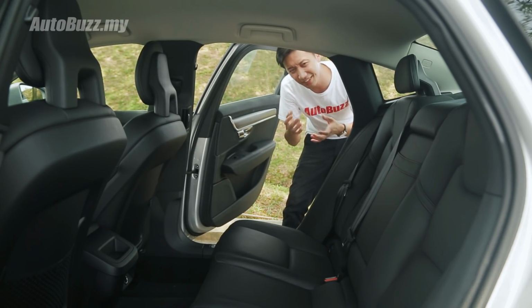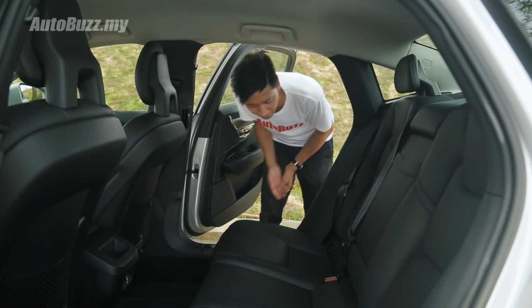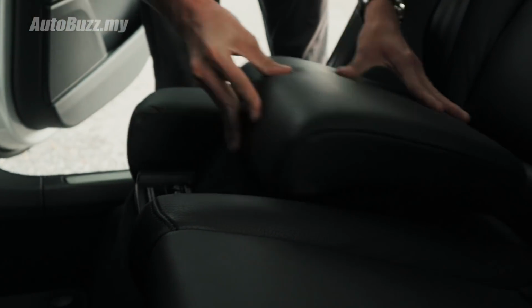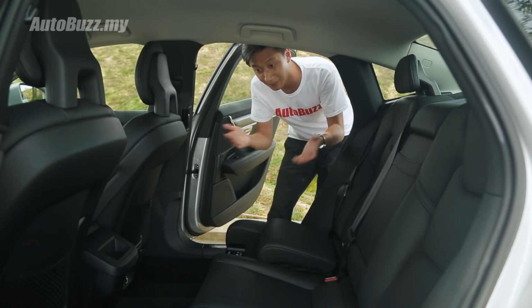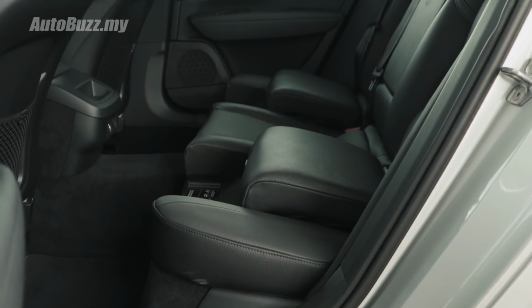But here's a distinctively Volvo feature that I think you'd appreciate if you had a 6 to 8 year old child. Check this out. Booster seat. And if you have another one that's in the same age group, or maybe even a twin, there's another one on that side.